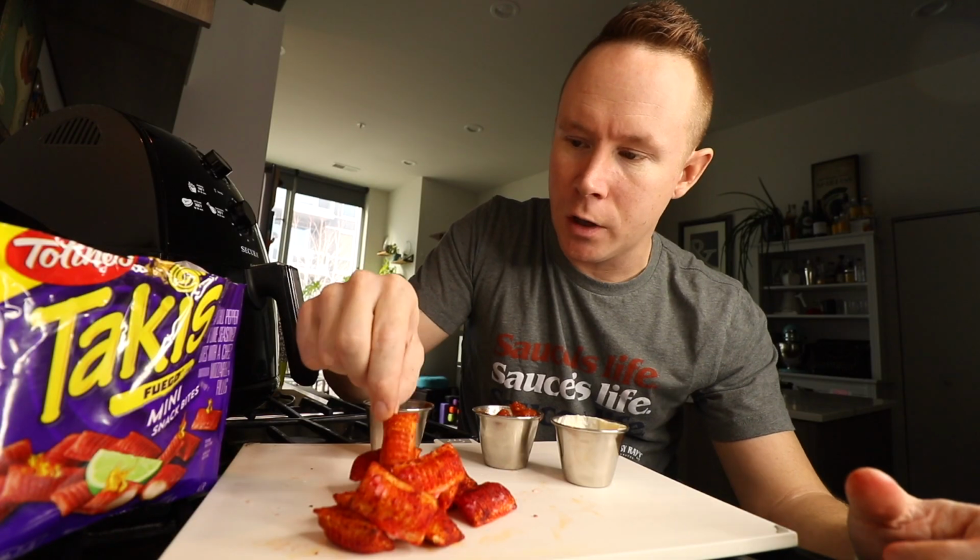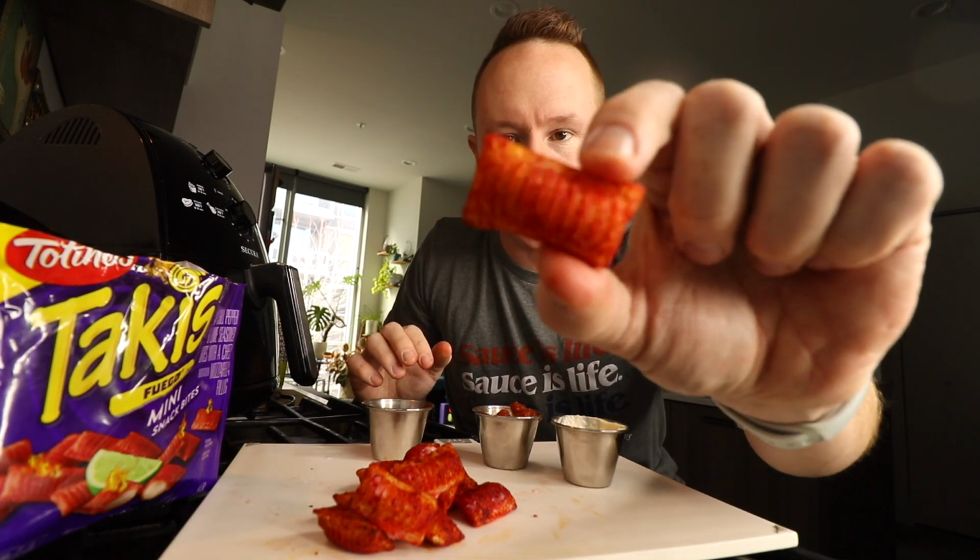Garlic aioli. I'd give up red meat for that. Salsa. I cannot believe how well that works. Also, Chi-Chi's mild salsa is so good. Also, if you didn't realize from the packaging, these are made by the same sub brand that makes pizza rolls. So they've got the encapsulated product down.